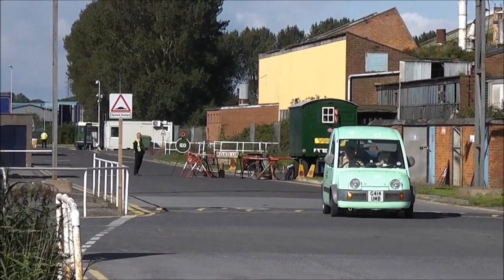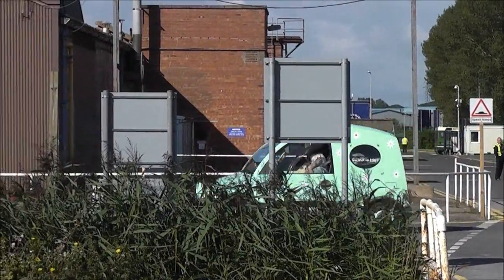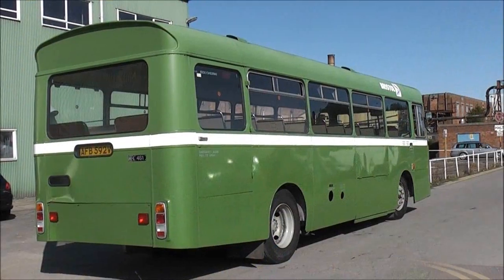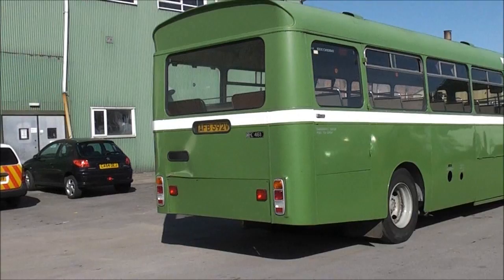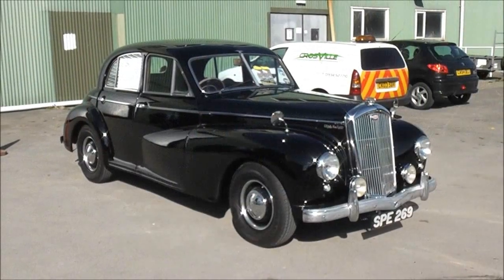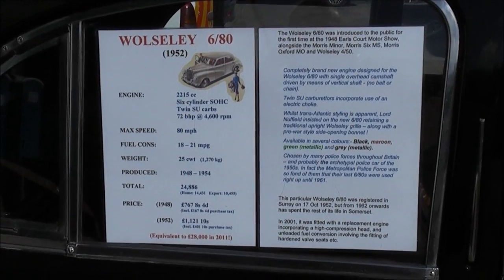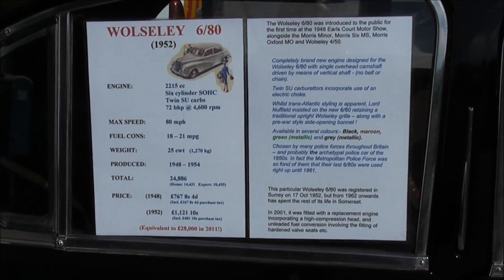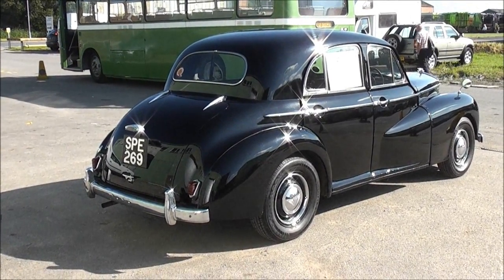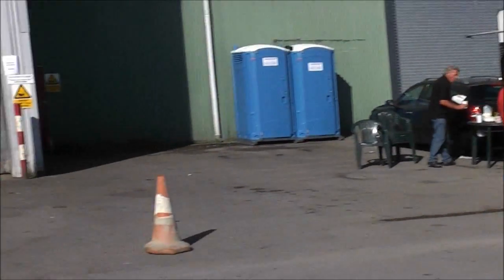Sorry. That's all right. Yeah, it's cargo. Oh, yeah. I just don't think there's too many of those in this country. No, quite interesting. There's that big old Wolseley. Lovely condition, that's what was making the noise behind me. Some very tempting looking buses here.